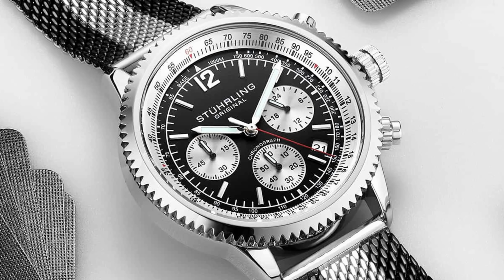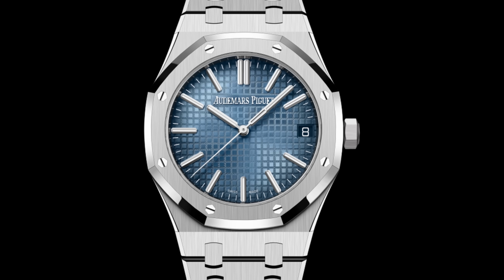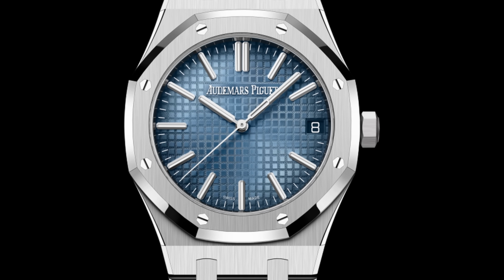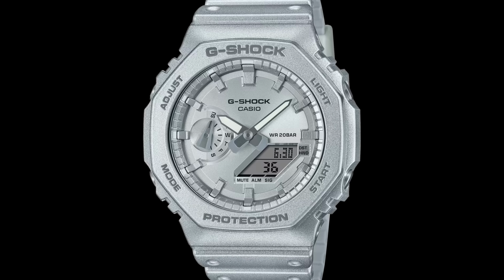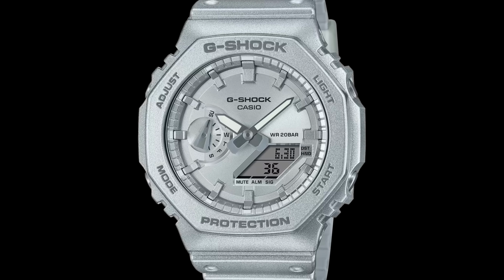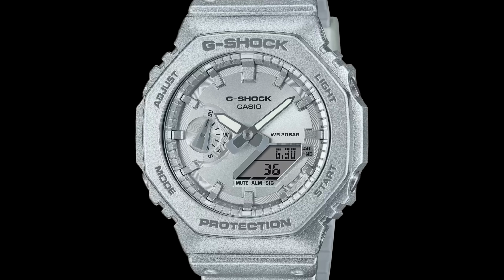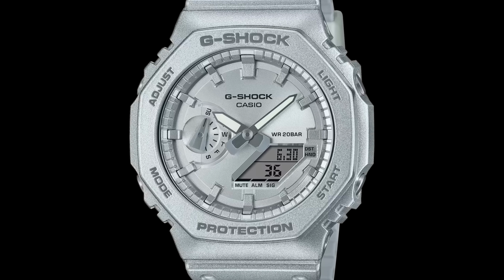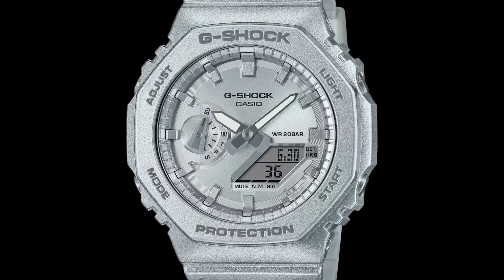Next, we're on to Audemars Piguet Royal Oak, and why not just go for the obvious one, the Casio GA2100 series, nicknamed the Casioak, because of its likeness to a Royal Oak. And this one is peculiarly named Forgotten Futures series. Not sure why. I forgot.